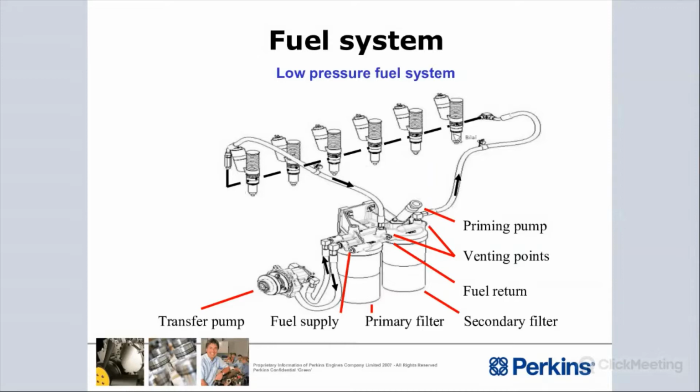This is where the engine head is. Inside the head, we have one common gallery through which fuel will be going in to supply fuel to the injectors. From the other end of the head, this will be the fuel return pipe. The fuel will be returning back to the fuel filter's head. In here, it is not shown.